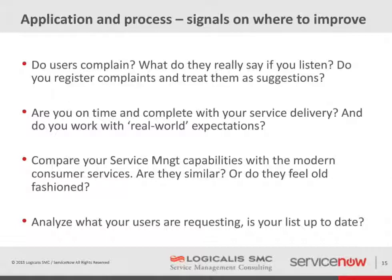And the last bit, analyze what your users are requesting. Is your list up to date? And that's also a statement that can be explained with the service lifecycle management I've been targeting previously. I don't want to spend too much time on this slide with it because I'm going to show you an example in the next slides.